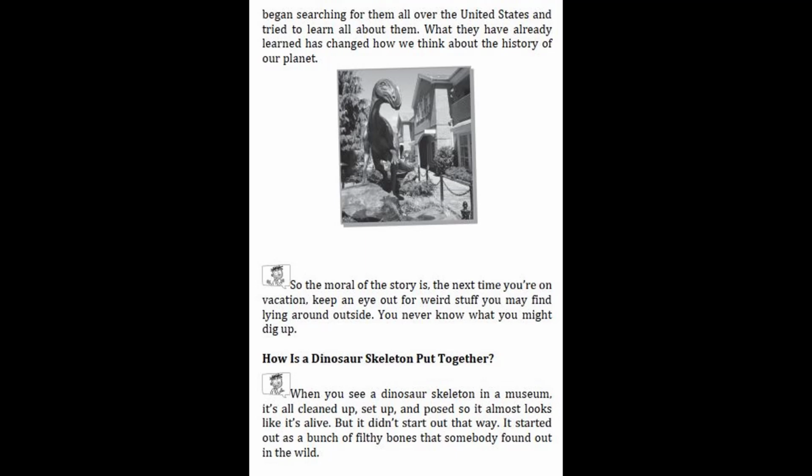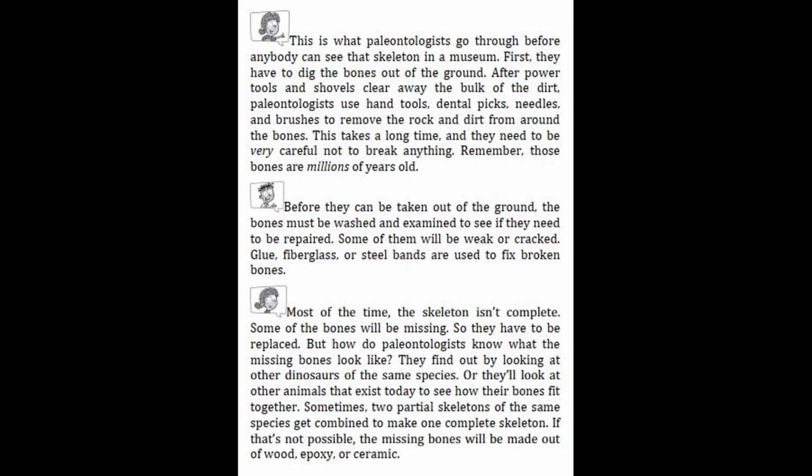How is a dinosaur skeleton put together? When you see a dinosaur skeleton in a museum, it's all cleaned up, set up, and posed, so it almost looks like it's alive. But it didn't start out that way. It started out as a bunch of filthy bones that somebody found out in the wild. This is what paleontologists go through before anybody can see that skeleton in a museum.